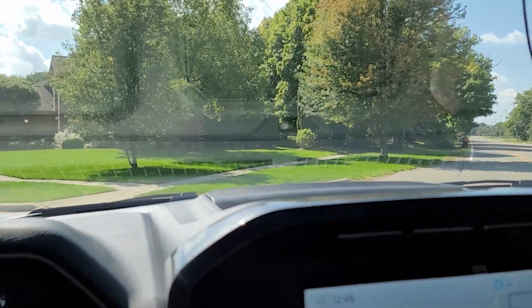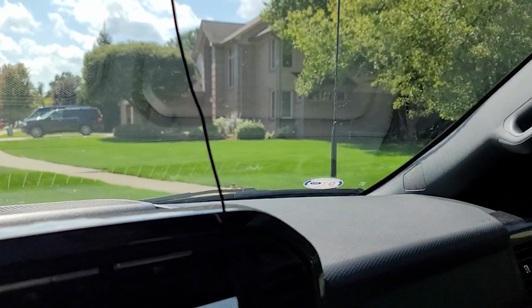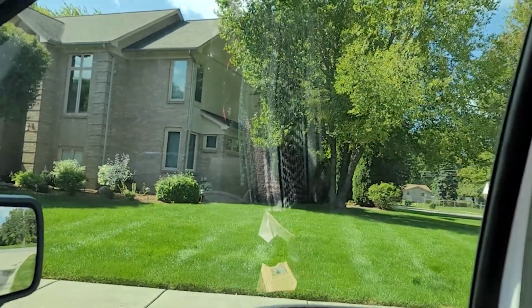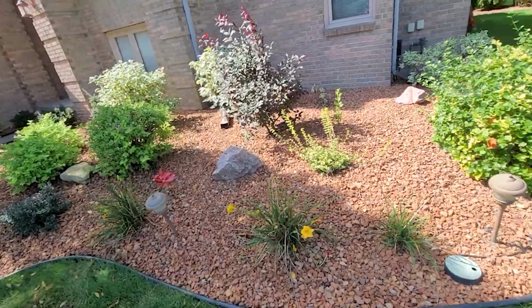To another customer. Man, all this stuff grew back. We redid that entire front landscape the fall before last. It's all looking good. Everything grew in. Nice. Crazy. Yeah, we redid all this. Looking good. Everything grew in.